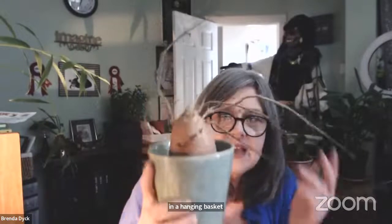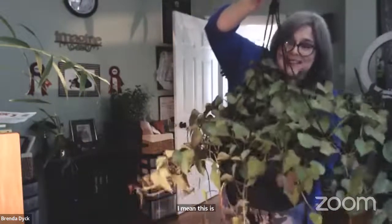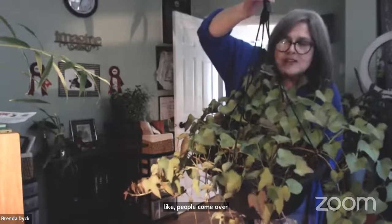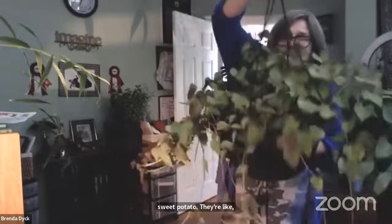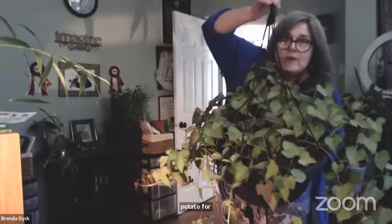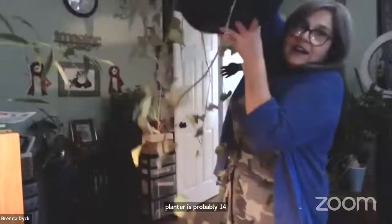So in 5 months, it went from this to this. I mean, this is massive. And people come over and they're like, what's that plant? That's awesome. I'm like, oh, it's a sweet potato. They're like, no, that hanging one. I'm like, yeah, it's a sweet potato. 4 months. This planter is probably 14 inches across at least, and it's starting to get really long.